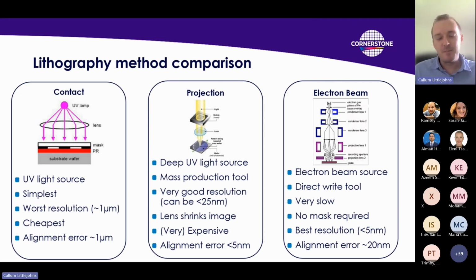But a far more complex tool is a projection lithography system, and now in this case we move the mask away from the surface of the wafer, and we have a big lens in the middle. And in the little diagram there, it's shown as a single lens, but in reality it will be a very complex sequence of lenses, and that lens focuses the light that's coming through the mask onto the surface of the wafer, and usually it will shrink the image. In the case of the tool that we have, it's by 4 times. So what this means is that it reduces the requirements on the dimensions in your mask, because the dimensions you achieve on the substrate are 4 times smaller than on the mask.